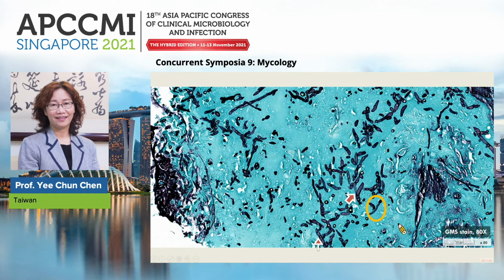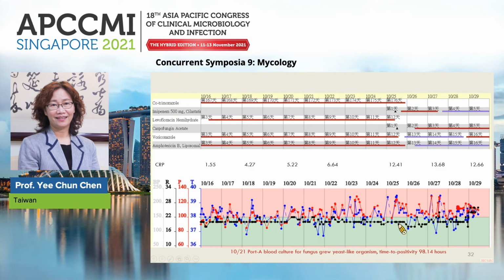For this fungus, we tested the MIC. The azole MIC was within resistant range, and the amphotericin B MIC was very high, up to 4. We initiated combination therapy using voriconazole and liposomal amphotericin B. However, you can see the C-reactive protein increased gradually and the fever persisted despite very aggressive combination therapy. On October 21st, we repeated the culture, and one set of blood culture was collected from pole A group.